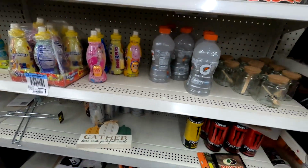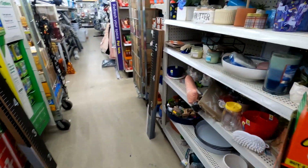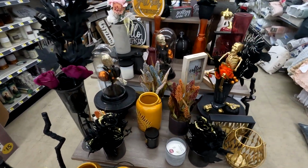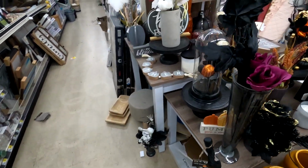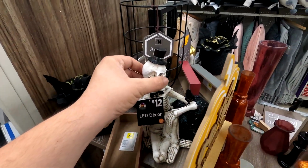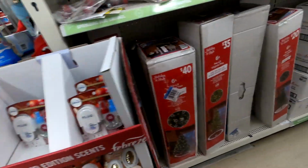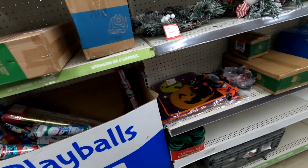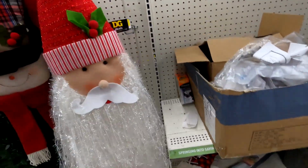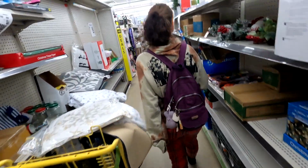Not a whole lot in the way of masks, but they do have some horror. There's Christmas stuff, but I don't see Halloween costumes. Maybe it's on another aisle, or maybe they just don't have it.